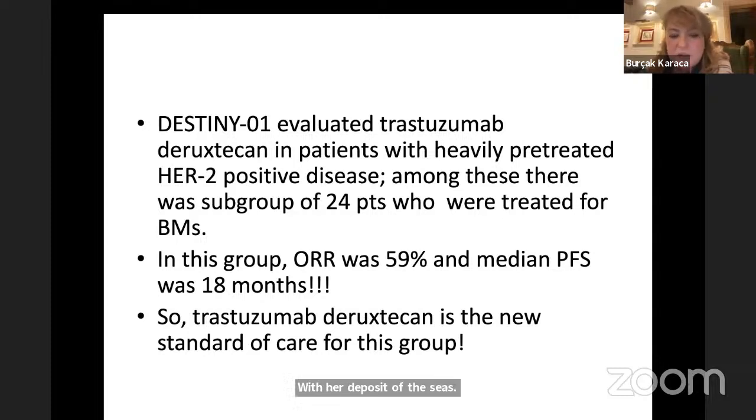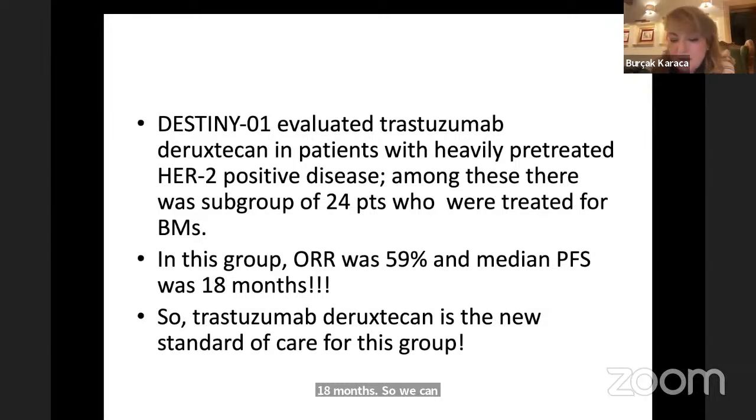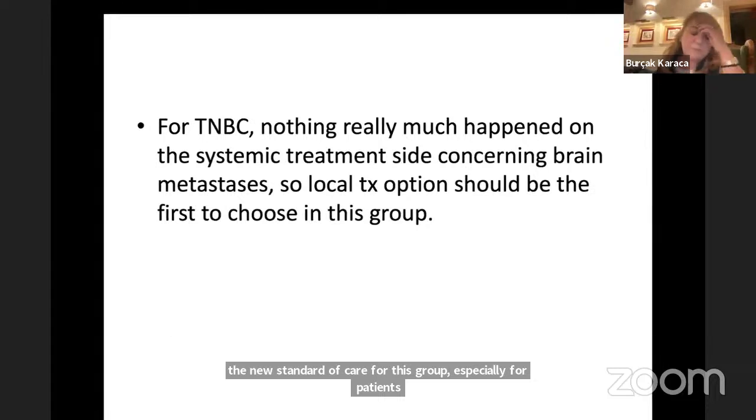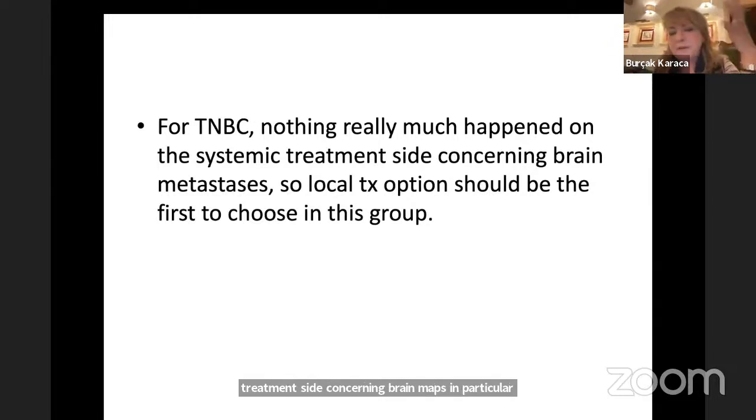And among these, there was a subgroup of 24 patients who were treated for brain mets. In this group, the intracranial response rate was 59%, and median progression-free survival was 18 months. So we can now say that trastuzumab deruxtecan is the new standard of care for this group, especially for patients who are asymptomatic. For triple-negative breast cancer, actually nothing really much happened on the systemic treatment side concerning brain mets in particular. So local treatment options should be the first to choose in this group.